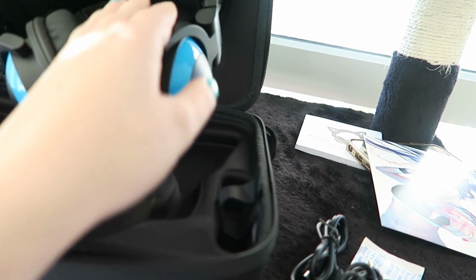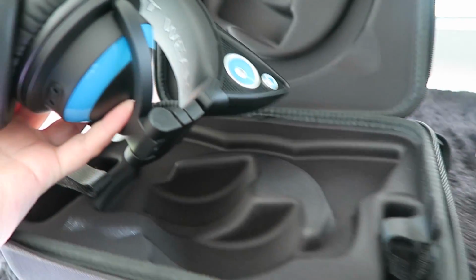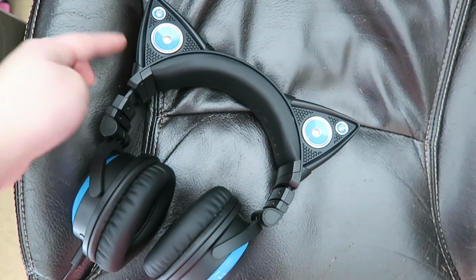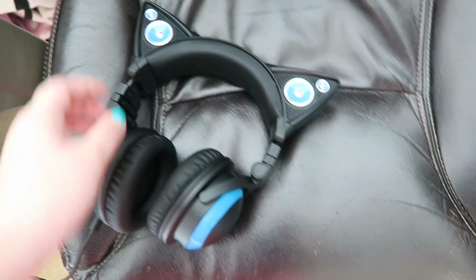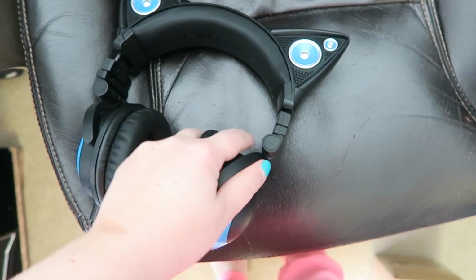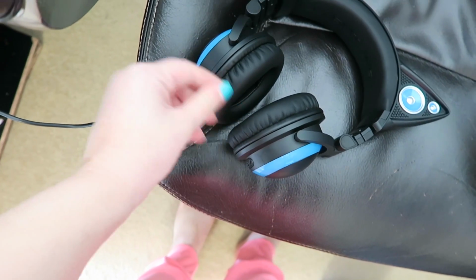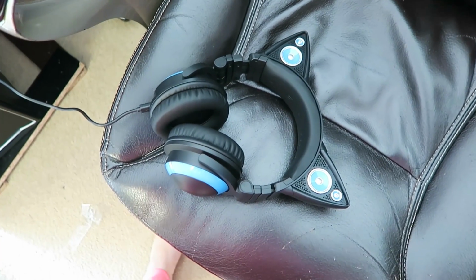Is that how it works? I guess I'll try plugging it into the computer. They're pretty much like regular headphones, but they got the cool lights, cat ears, and then these are actually speakers. So I'm curious to see how it sounds. The build seems really nice though, like it's pretty nice quality. I haven't tried it on yet, so we'll see if it feels heavy on my head or anything like that, but I'm pretty happy with it so far. Just gotta let it charge for a bit and then the real testing begins.